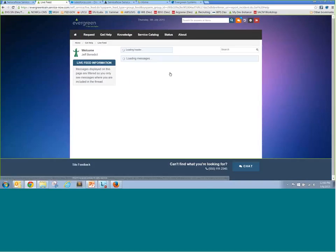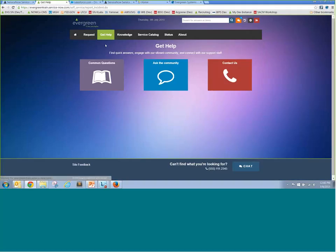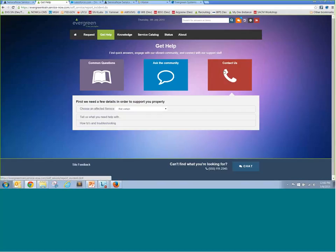So we can leverage things like live feed inside of ServiceNow, or you could use Jive or Yammer or some other collaborative tools to, in essence, broker community-based feedback and support to help collaborate and provide guidance and support on a given service. The last area, this contact us, is a little more of a scripted way of getting support.